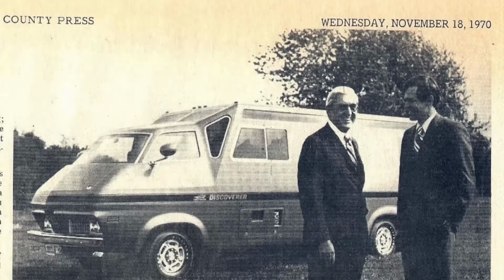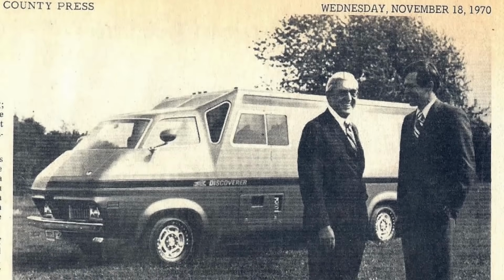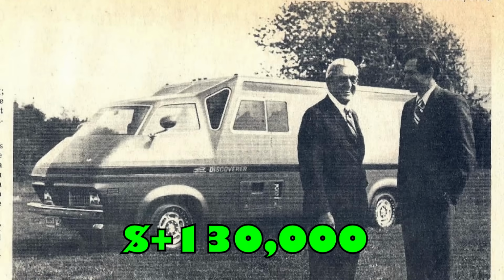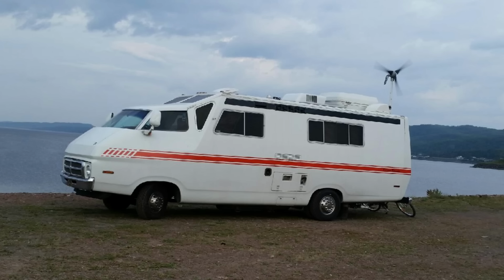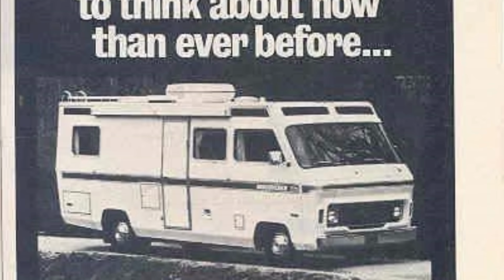The Rectrans Discoverer was built from 1971 to 1974, and most sources claim that around 3,300 units were built and had an MSRP of around $17,000. Many of which have survived due to its rust-resistant fiberglass shell, and there's a Facebook group dedicated to these motorhomes if you're interested. Rectrans had planned variations for the Discover, the 22 and 27, but it did not work out too well for them.